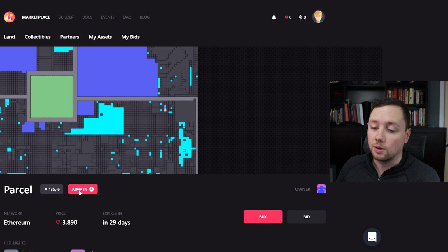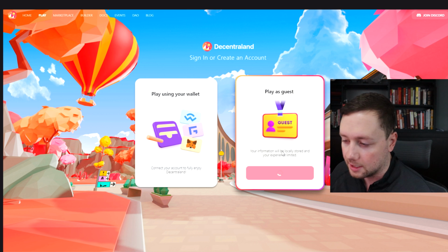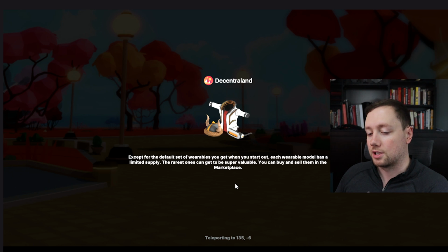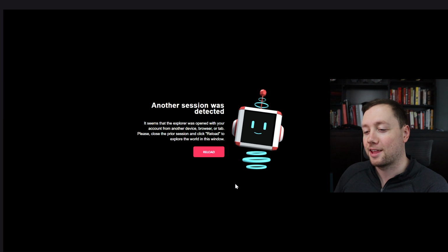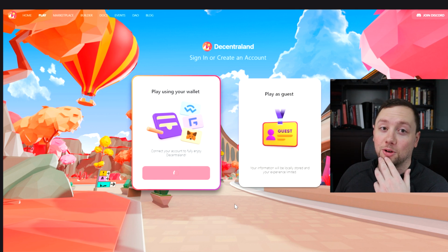If you want to go see what it looks like before you purchase it, you can click on jump in right there. We're going to go in as a guest just so you can see it. Now we are about to drop into the metaverse, and we're going to show you exactly what a $10,000 piece of property looks like on Decentraland. It's pretty amazing, and it's going to blow you away.